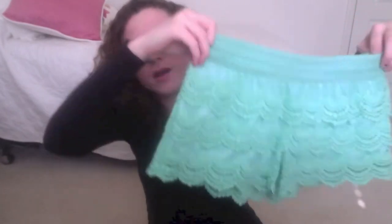I've also gotten into lace shorts. I got these from the same store at the same time that I got the orange shorts. These are just mint green lace shorts. They have 3 layers of lace. I also got these in black, but I like these a lot more, even though they don't go with that much.